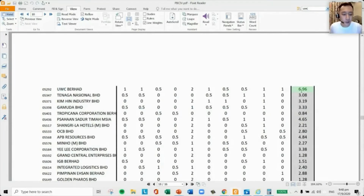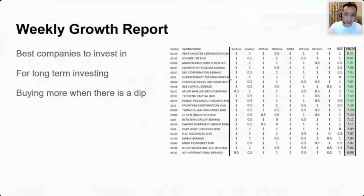Alright, guys. So this is a growth stock report that you'll be receiving towards the end of the day. How you will judge whether your stock has growth potential is to take a look at the score. Above 7 points, good. Below 7 points, not so good. All right, close to 7 points is also okay.